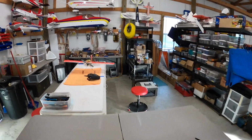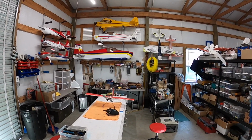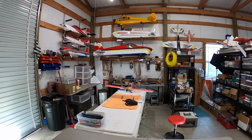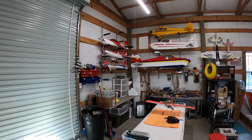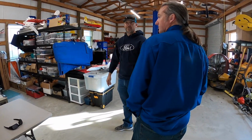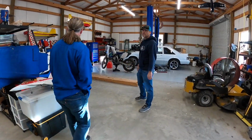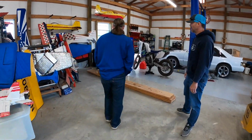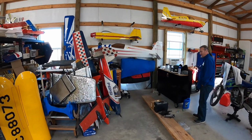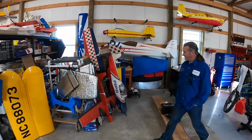That white plane on the wall is brushless also. That's crazy. It's crazy what they have now compared to what it was back in the day. All three of those on the left are brushless. The one on the bottom's got a DA 70cc motor in it. Everything we had was 2-stroke, 4-stroke, like big engines, big stuff. And there's my 100cc. I'm about to pull the motor off of it, the big white one, and put a 120cc on it.